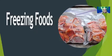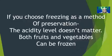As you're thinking through that, you have to figure out what you are going to use this food for. Is it going to be a soup? What is your favorite recipe, and how are you going to be using that? That's part of the thinking process you need to go through. The acidity level is not going to matter with freezing. Both fruits and vegetables can be frozen, and again, it may affect the texture and the process and the way you do it. We'll talk about how to keep it as safe and fresh as you possibly can. There are a few tricks to the trade, and we'll share that with you.